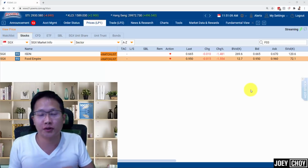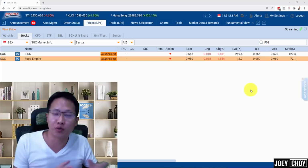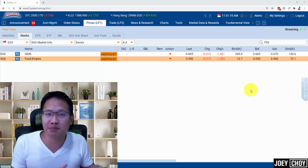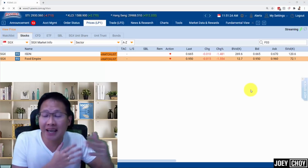So what are two stocks, right? Two Singapore stocks that you can put in your watch list for more upside, whereby the uptrend might not be over. We have seen a bit of profit taking over the past few weeks, past few days, but it still seems like the uptrend is still on track, and it could potentially hit higher.